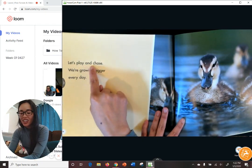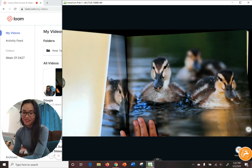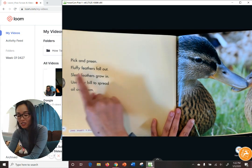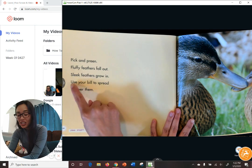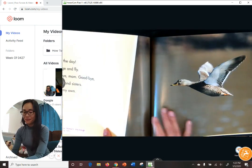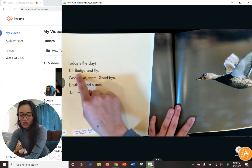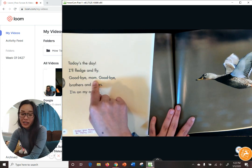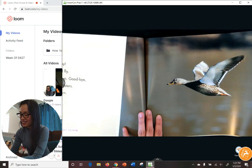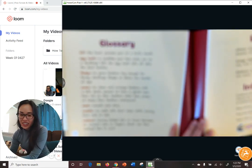Last part. Let's play and chase. We're growing bigger every day. Pick and preen. Fluffy feathers fall out. Sleek. That means smooth and shiny. Feathers grow in. Use your bill to spread oil over them. Today's the day. I'll fledge and fly. Fledge means grow feathers big enough for flying. Goodbye, Mom. Goodbye, brothers and sisters. I'm on my own. The end.